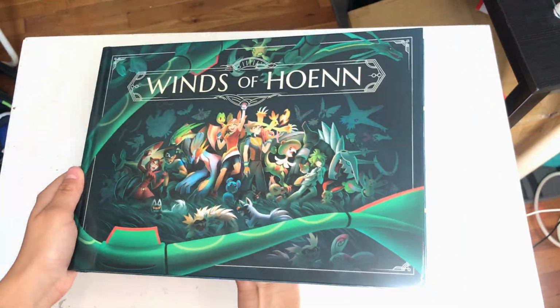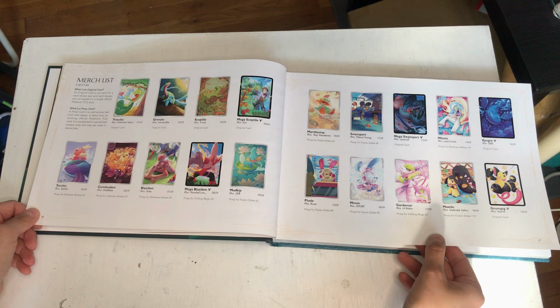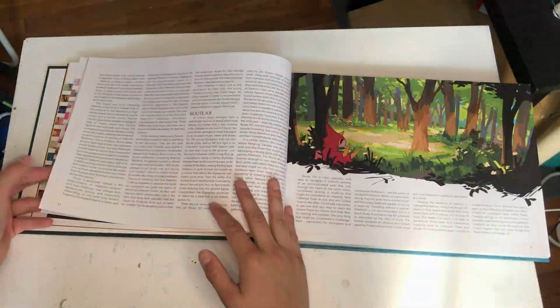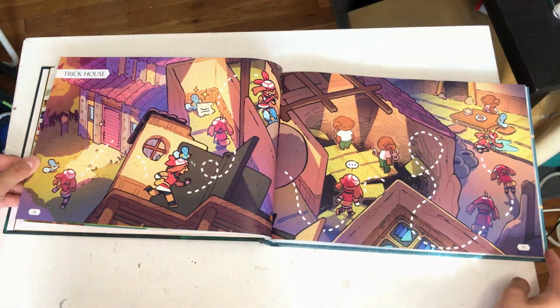Oh my god, this is a very nice quality art book. Gen 3 I do like. It's probably not my favorite Zine, but just seeing the quality in this, I decided to pick it up. My god, there's a lot to it.